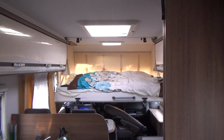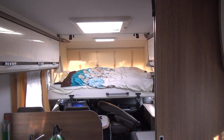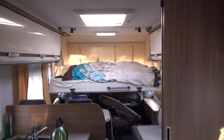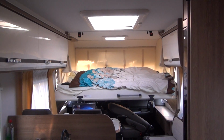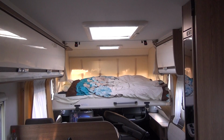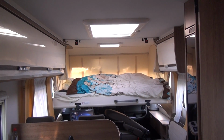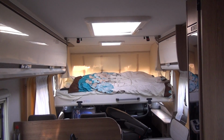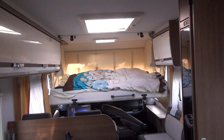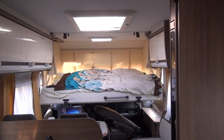Now, many people say that they really don't want to have to make the bed every night. That's why they want a fixed bed. I also think the same way. It's also nice, if you're feeling a bit tired during the day, to actually get up and go and have a lie down, even just to lie down with a book, or to watch a film on your telephone or computer. But having a bed like this does have its advantages.